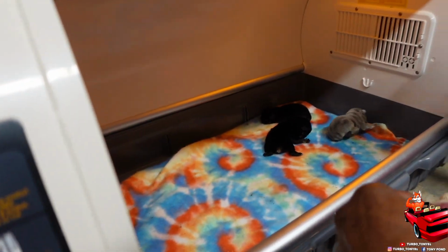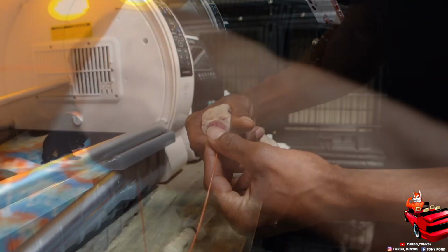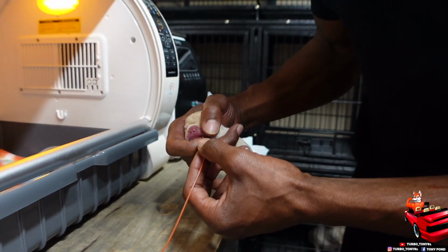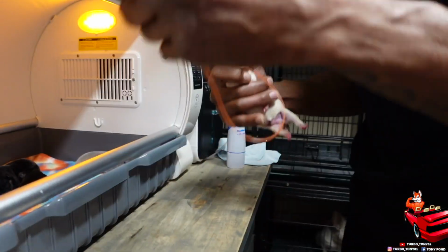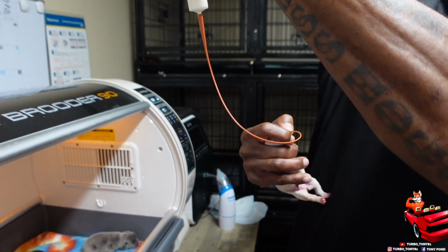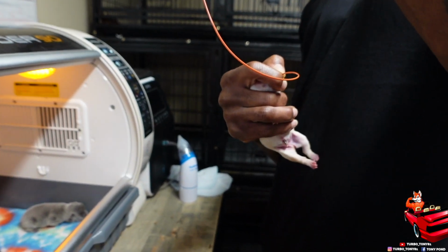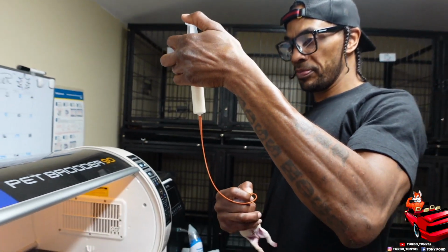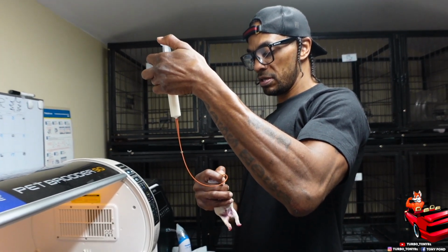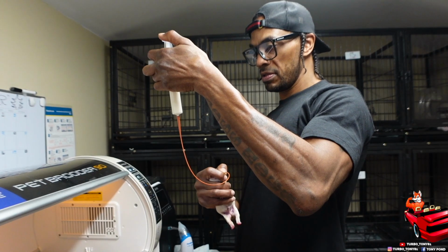Come on, little boy. You want to be strong right now. Down the throat to the stomach. Oh, you gotta go. Stay on the left side, right side where the lungs at. You don't want to put it in the lungs, just drown them. Got you. Just slowly. Give them a little milk. Slowly chilling. Man, that is dope.